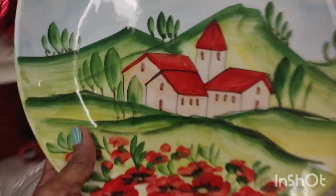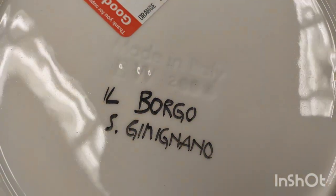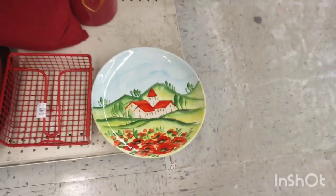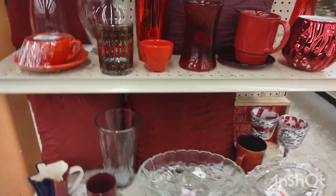Wow, this is a red section. This was a beautiful Italian plate. Oh, my gosh. I wanted to buy it so bad. See, it says made in Italy, and it had a beautiful back signature stamp. That's beautiful. That would just look so nice in your kitchen or a hallway.